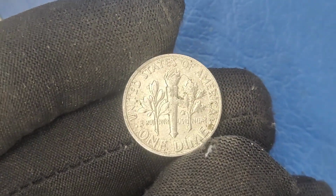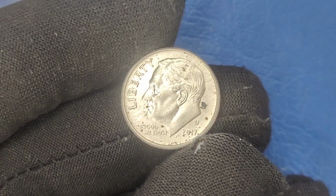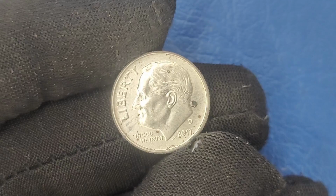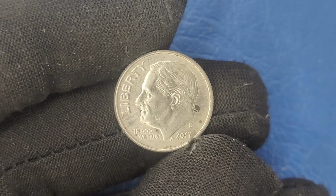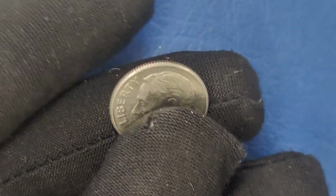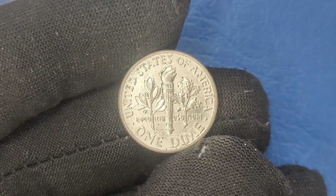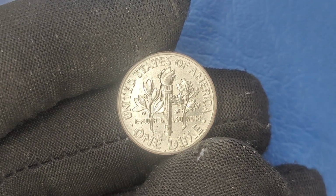We're diving into an incredibly rare and valuable dime that could make you a fortune. That's right, we're talking about the 2017 D-Mint Mark I dime coin, which is worth a staggering $1.6 million in the market right now. Now, before we get into how you can find this rare coin and potentially make a life-changing amount of money, let's take a look at what makes this dime so special.